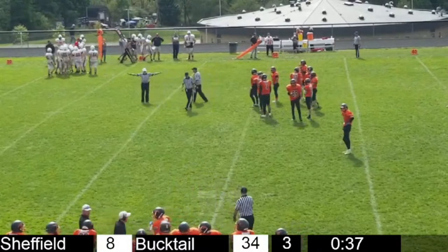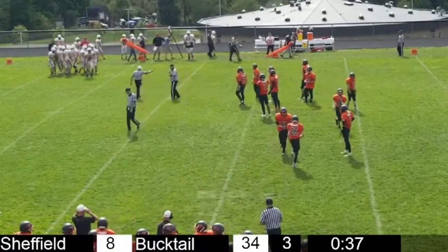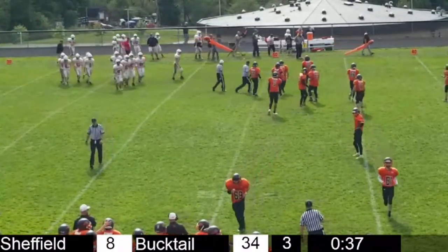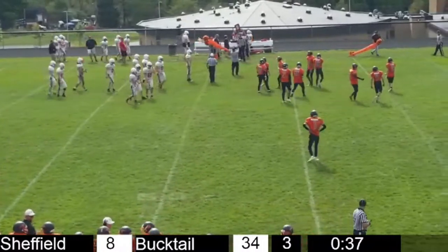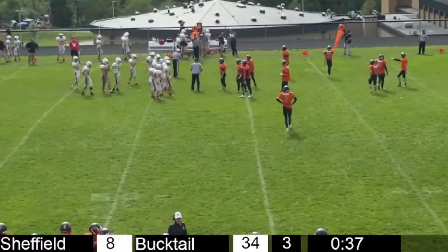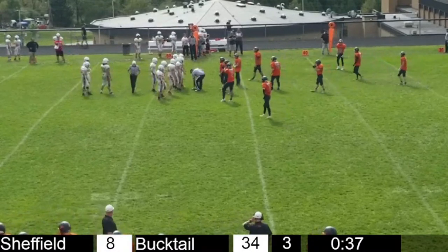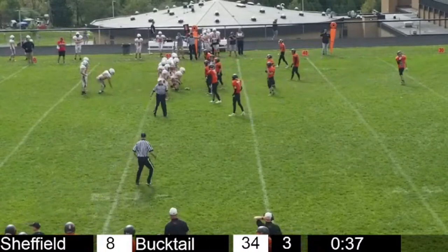But that is going to add 15 yards to the end of that kickoff return and set Bucktail up in Sheffield territory. At the Sheffield 48 is where the Bucks will take over, leading 34-8.